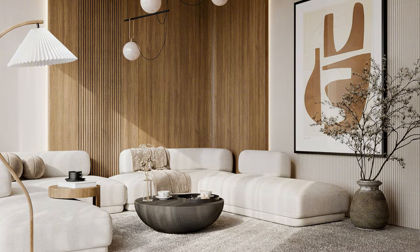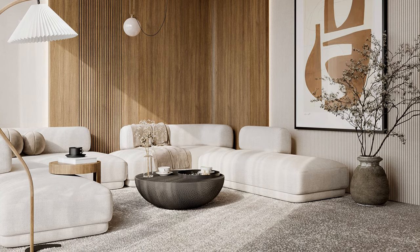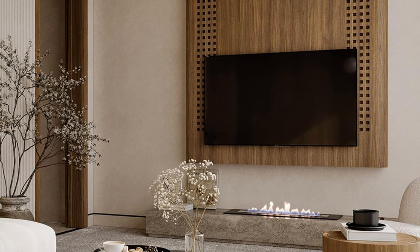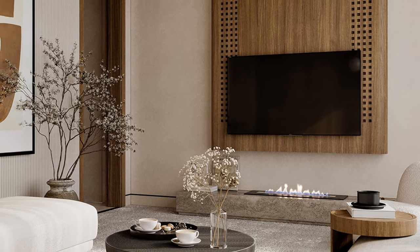Art that reflects nature or abstract minimalism and is placed at eye level can create a serene and grounded ambience in a space. This approach to art not only adds aesthetic value, but also contributes to the overall atmosphere and mood of the environment.